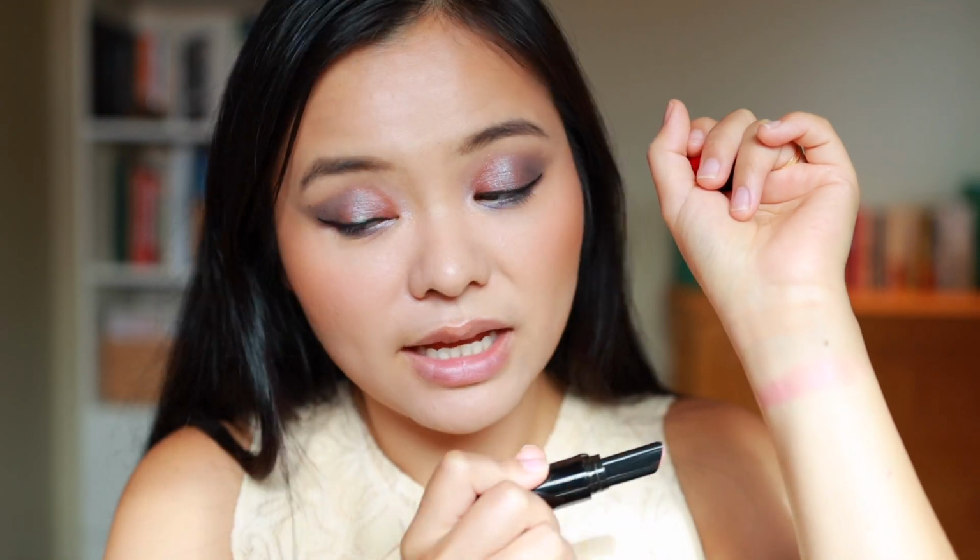So this is shade 104. As you can see, this is a very hydrating formula. And this shade on me is very similar to my natural lip color, just a hair lighter. And so I think this is good for either a really intense smoky eye day or with lip liner. This is a really great everyday shade on my lips.